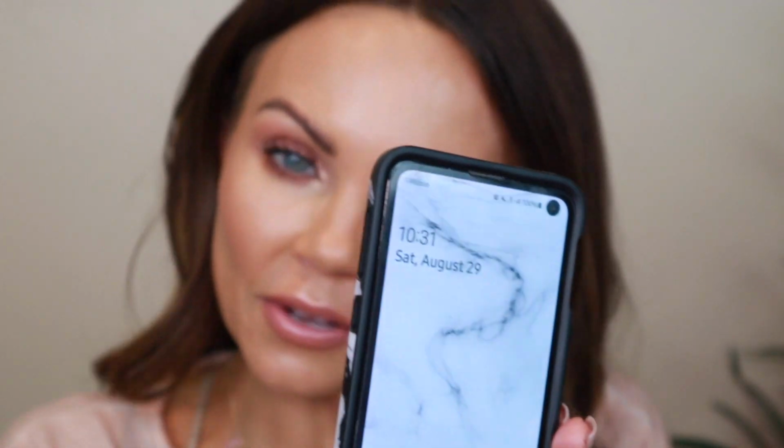Okay, so let's do the check-in time. It is currently 10:30 in the morning, so I'm gonna go ahead and wear this all day. I will come back later on this evening to show you guys how this looks. I wanna see how it wears, how long it lasts, and if it continues to keep them lifted.